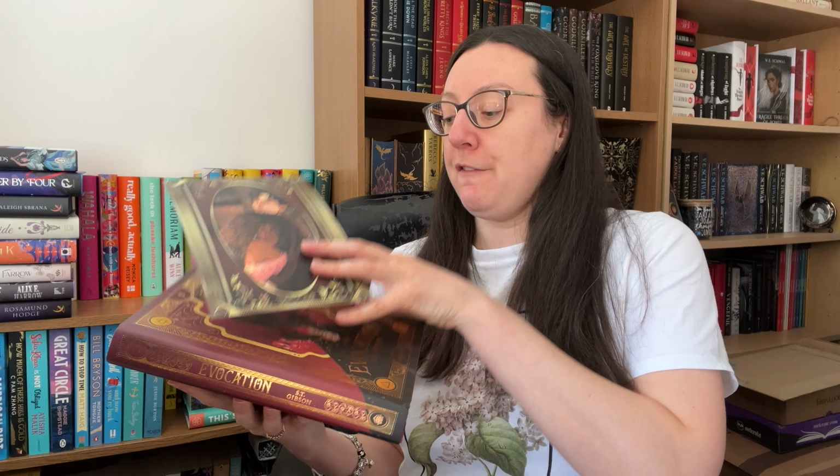But it's not just about what I think. What do you think about this one? Are you looking forward to it? Did you get the Fairyloot edition? Have you gone for another edition? Because I know there are several special editions out there of this one. And it's one of those where it's like, I only need one copy of this book. I do not need more. I haven't read it. I don't know if I'm going to like it. But yeah, I'm happy with this edition that I've obviously got in my hands. Let me know if you're going for any other ones.